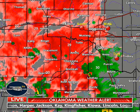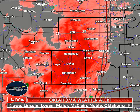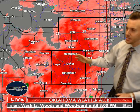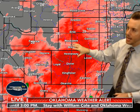Especially for our friends up on the northern sides of the metro. And wow, look at this here as well. Lots of dark red up here in Kingfisher County. I tell you what, up here on Highway 81, even up around Enid, there's a fairly decent dark core there. But I think really where we're seeing some moderately heavy to maybe outright heavy freezing rain, especially here in Kingfisher County. Hennessy, Dover, all the way back down through Kingfisher, Okarche, Highway 81 corridor.